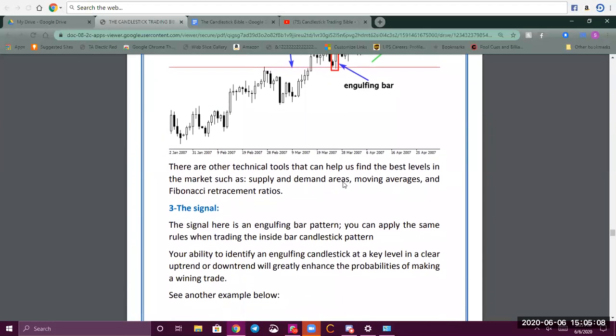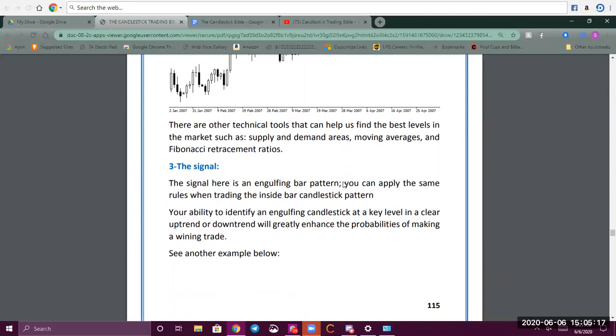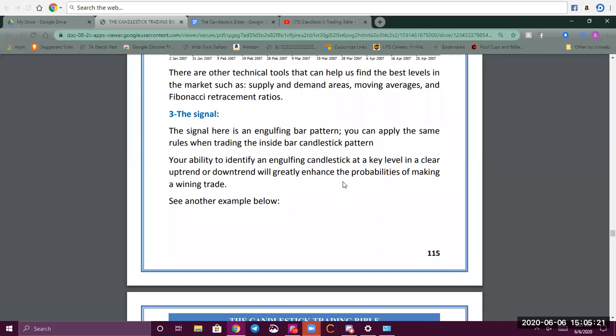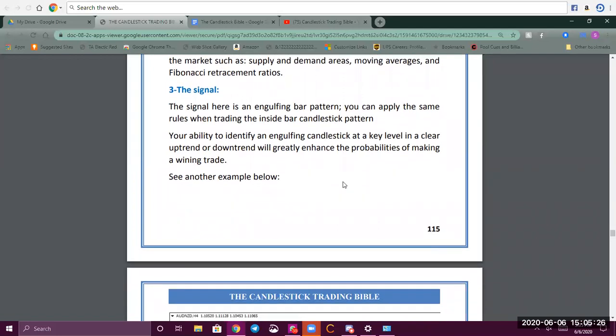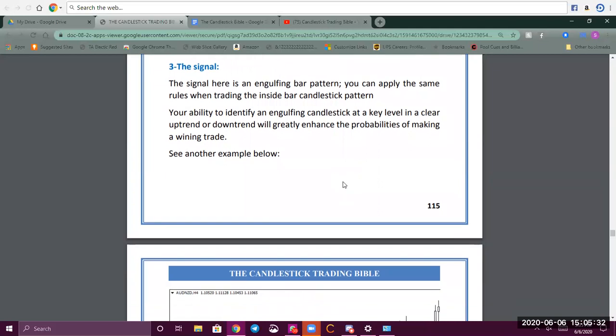There are other technical tools that can help us find the best levels in the market, such as supply and demand areas, moving averages, and Fibonacci retracement ratios. The signal here is an engulfing bar pattern. You can apply the same rules when trading the inside bar candlestick pattern. Your ability to identify an engulfing candlestick at a key level in a clear uptrend or downtrend will greatly enhance the probabilities of making a winning trade.